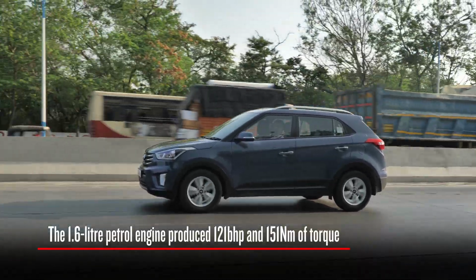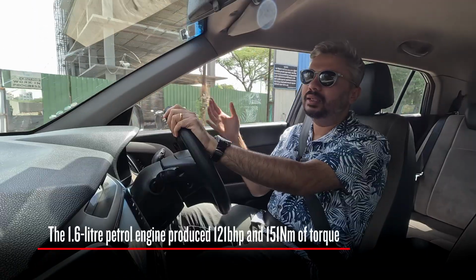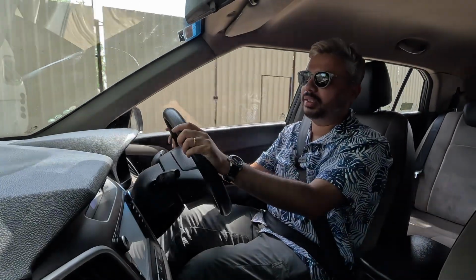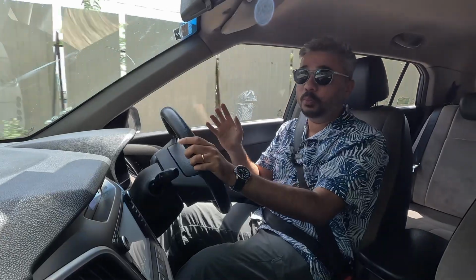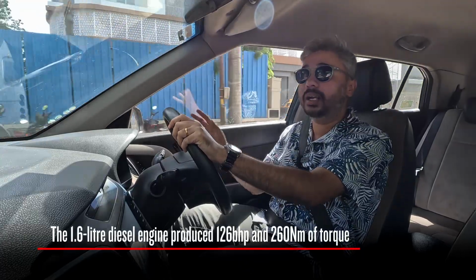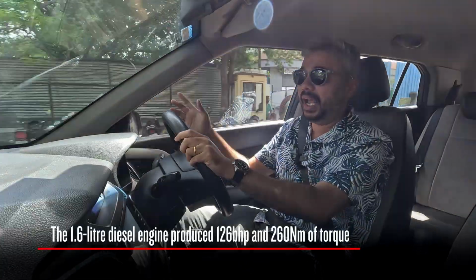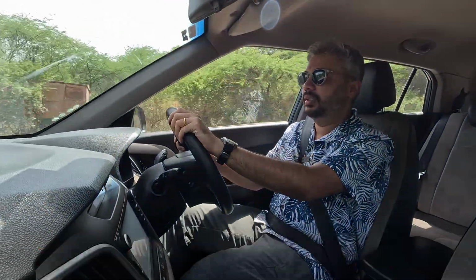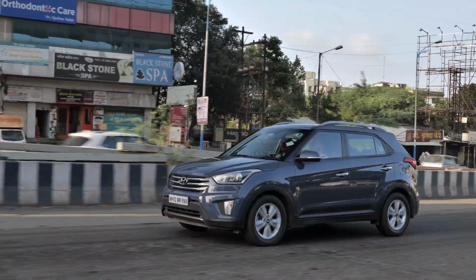The 1.6 litre petrol is perfectly acceptable if you're only going to drive in the city. It only has about 121 bhp, but it's naturally aspirated, so it's easy to maintain, it's light on the pocket in that sense. But if you want a bit more performance, the 1.6 litre diesel is the one to have. It has 126 bhp and 260 Newton meters of torque, and even today it actually feels really quite powerful. The one I'm driving is mated to a 6-speed automatic.